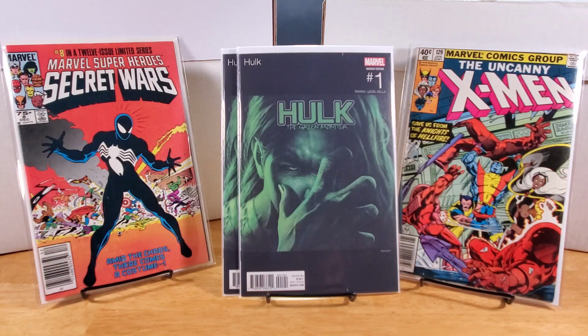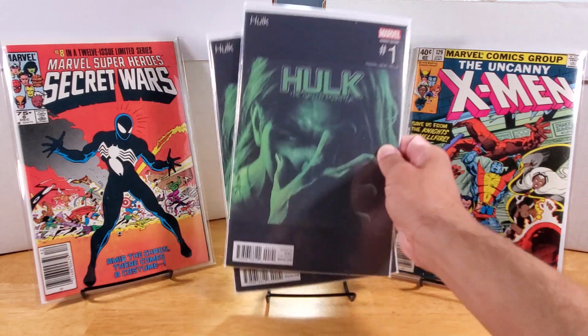I don't even think they had bags in them. A lot of these had nothing. So I think in high grade, these are like $50 books, but these are probably like $20, $25 in the condition they're in. Pretty cool books.